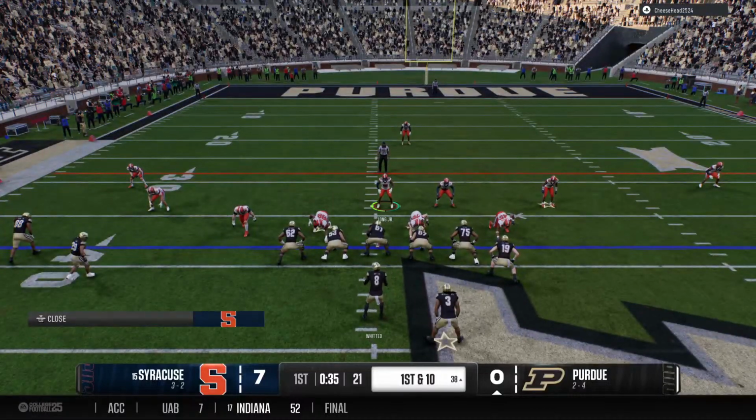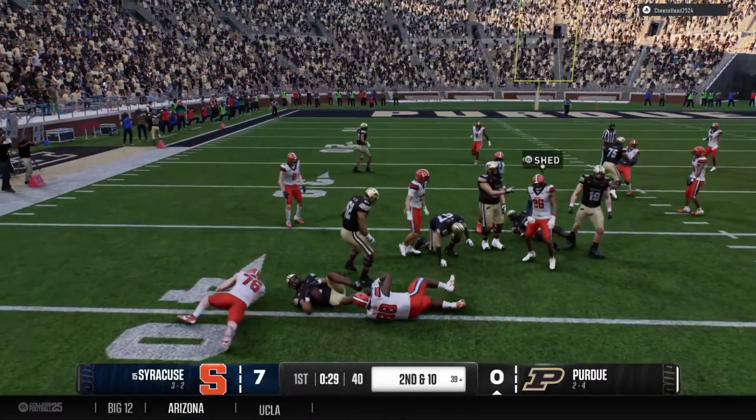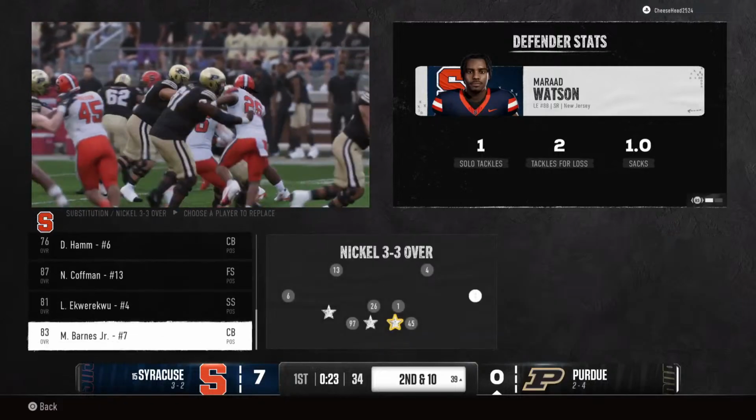The Boilermakers will snap it on 1st and 10. Running back searching for a hole. And maybe he'll get back to the line of scrimmage, but no more than that. That's a really good stop by the defense. Jesse, they need a few more.